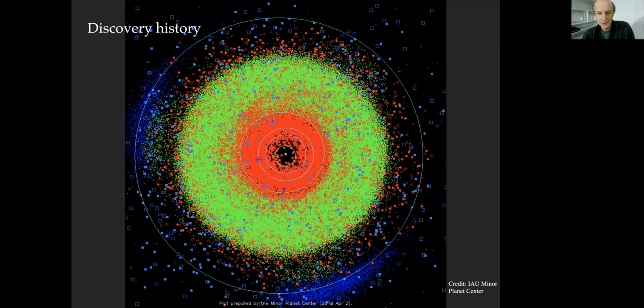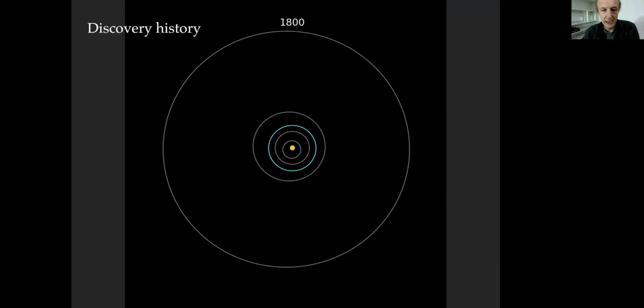And the red things are asteroids which have escaped the asteroid belt and are planet crossing. So they're near-Earth asteroids. They're things that might hit terrestrial planets. Okay, so that's just a plot of the objects known. So let's see how these were discovered as a function of time.